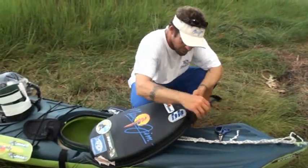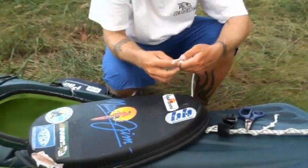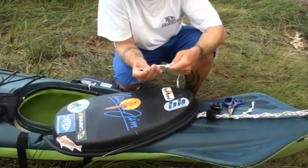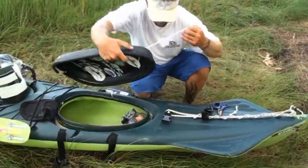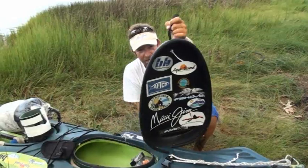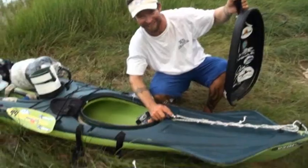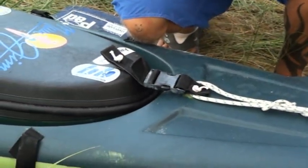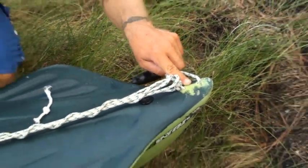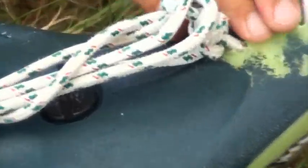All right, so my rivet broke on my hatch cover latch. And how I'm going to fix it is just pulling a string through and tying a bunch of knots in it. Field repair. Had to do the same thing here. This rivet went yesterday. Hatch secured. This, my deck loop went out. So I just threaded it through the deck loop holes.